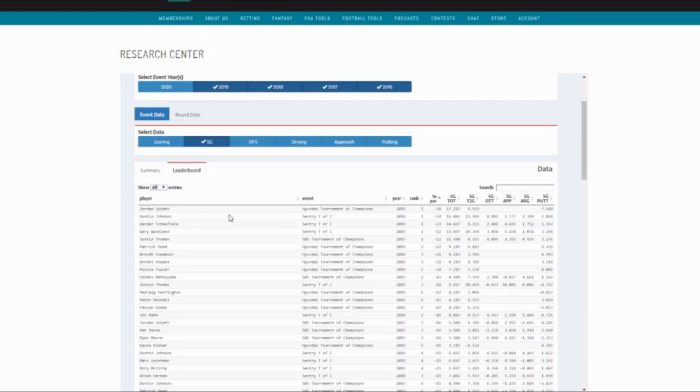It was Jordan Spieth in 2016. And you'll notice the older years, there's only the tee to green and putting. We hadn't brought those in yet. So the newer years, you'll see everything. What's nice about that is you can kind of see, is there an outlier year?